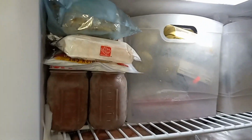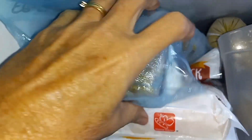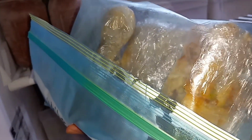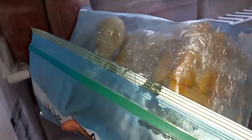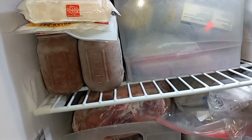Here we go, guys. Let me tell you what I know is in here. Oh my word, I'm afraid to move anything out because this is some of the freezer meals I've worked on. And actually, it's the white lasagna. It was a whole lot that was left over. This will make hubby and I a new meal. I just put it in the freezer, wrapped it really good, and didn't have to worry about it. So this is going to be like one or two nights worth with a side.